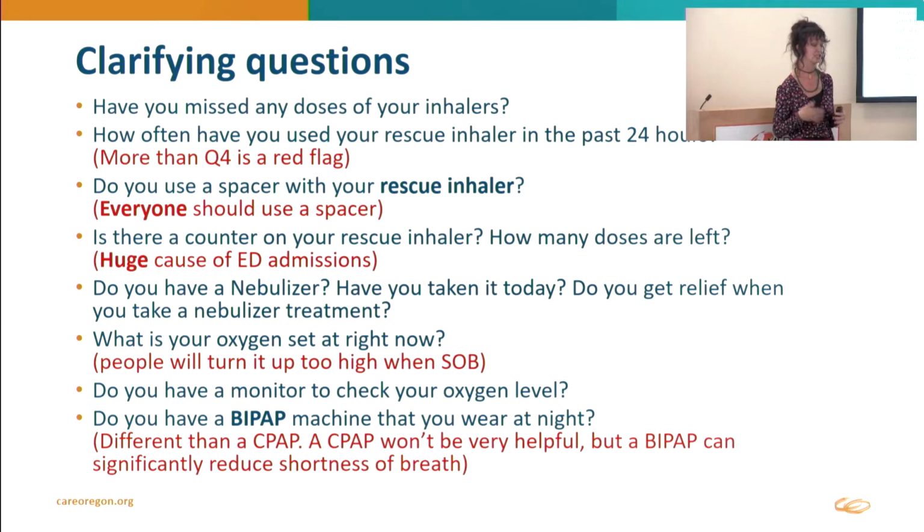But having that conversation and helping them understand that once it's on 0, they need to throw it away. Because if they keep it around, even if there's like 1 or 2 doses left, they use it when it's empty. And we see those people going to the emergency room.